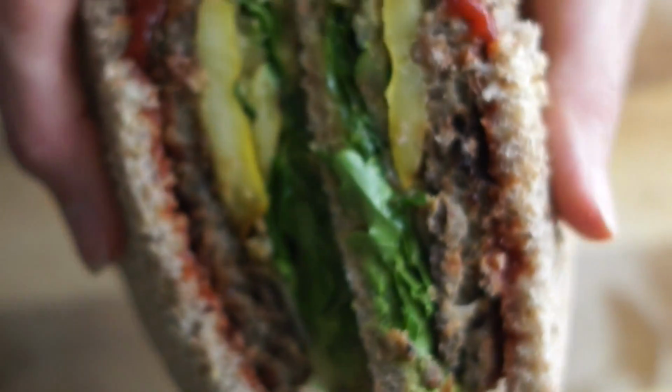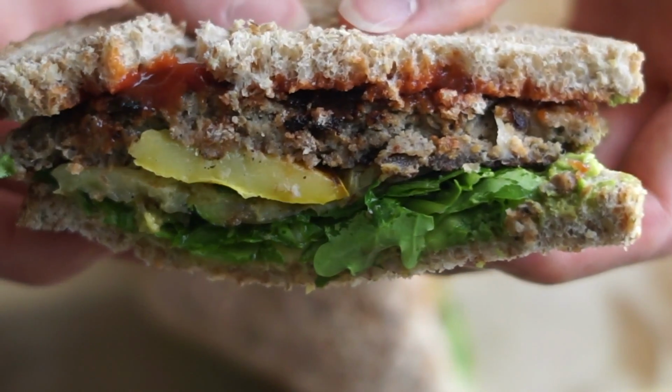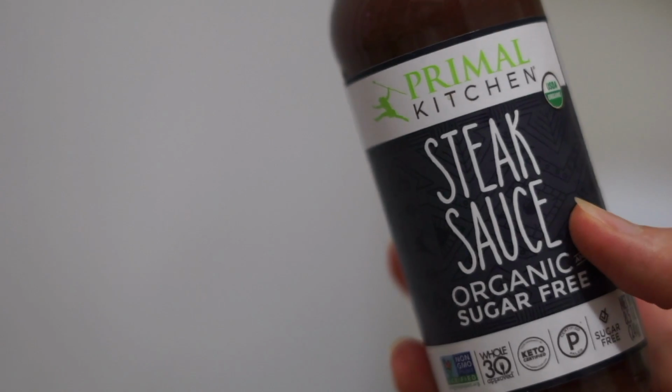Then I added my veggie burger, lots of ketchup, and this was ready to go. Sometimes I add vegan mayo, sometimes I make it a cheeseburger. I kind of just do whatever I'm feeling like on that day, but this was delicious, and the steak sauce was a really nice addition, so highly recommend.